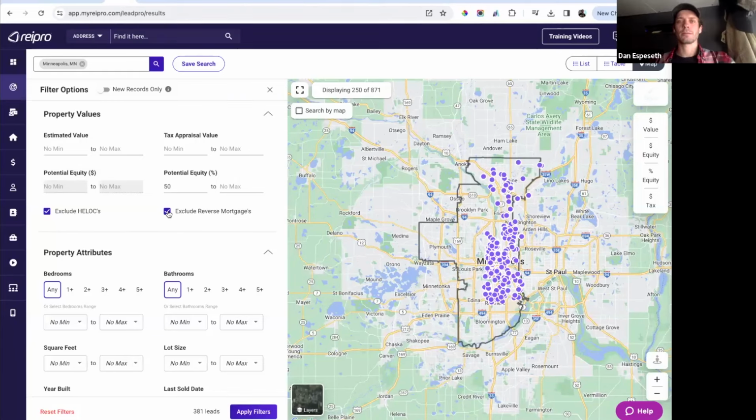Okay. And that can't be tracked. Only the owner and the bank know whether it's being used. That's not something that gets recorded. What does get recorded, if there was a HELOC pulled, is what that value is. We just don't know if they've actually pulled money from it or not. That's the downside. So let's just eliminate those properties so there's no doubt.